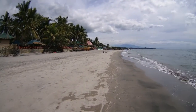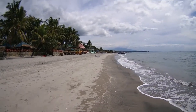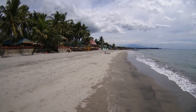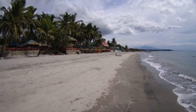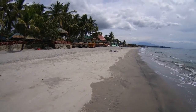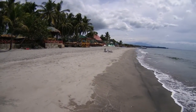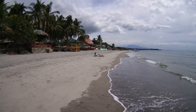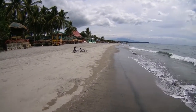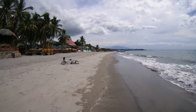Today is a little overcast. It's not too sunny, so it's a very nice day. It's about 25 degrees Celsius out today, and again, as you can see, there's not a whole lot of people on the beach. I think we haven't met one person yet, but it's a nice stroll and a nice walk.